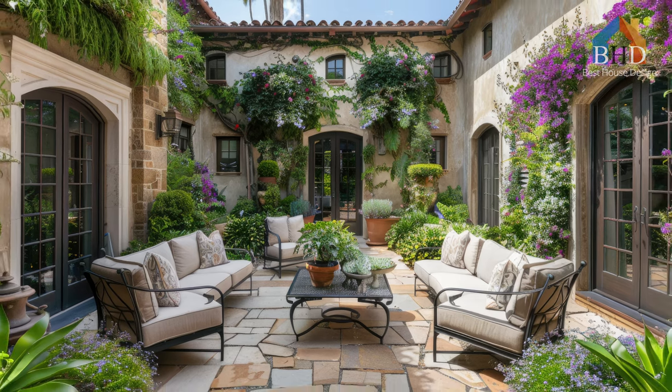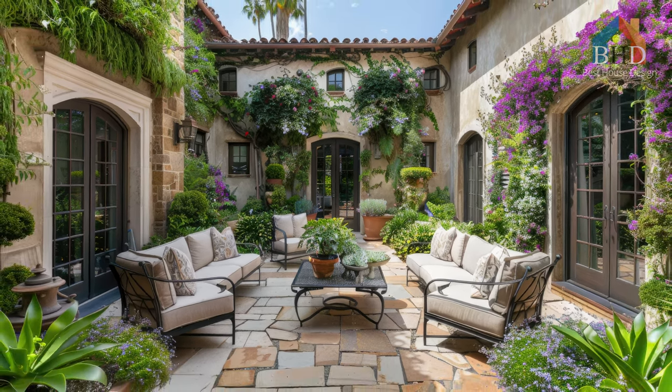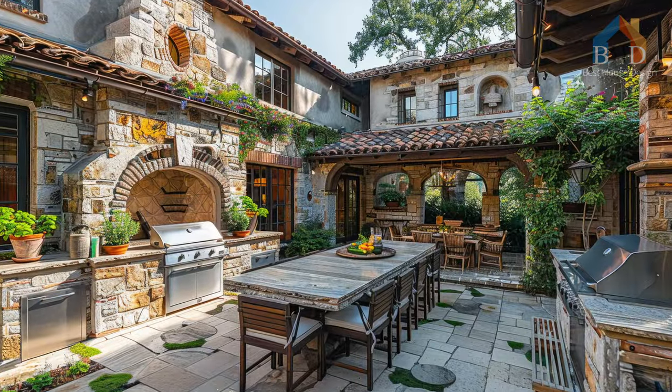Embrace the timeless beauty of Mediterranean design and let your outdoor kitchen patio become the epitome of luxury living.